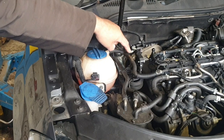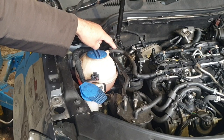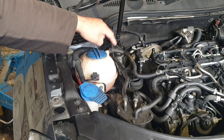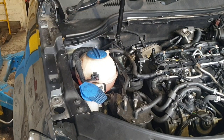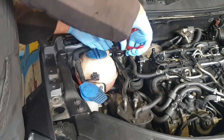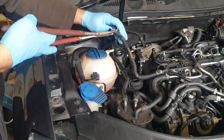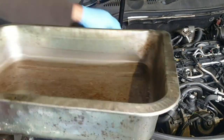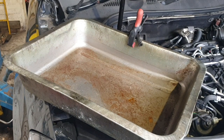If coolant is coming out from this hose, it means that the water pump is functioning and is not faulty. So that will eliminate suspicion of the water pump. Okay, now I'm going to start the engine and see if the coolant is coming out of this hose.